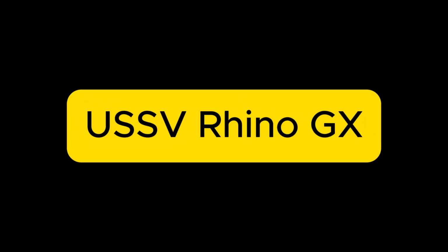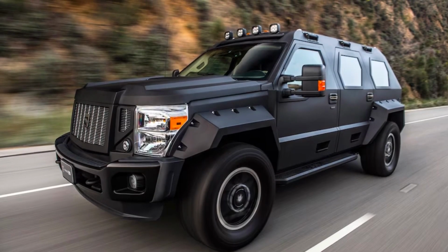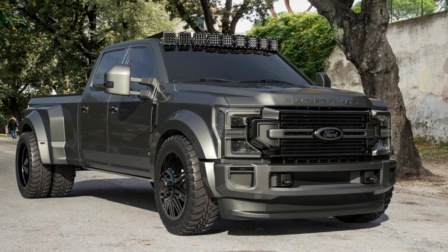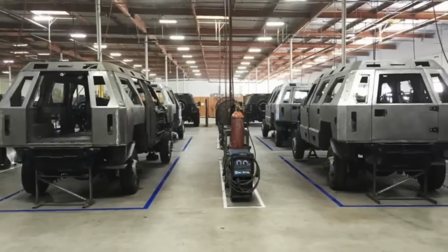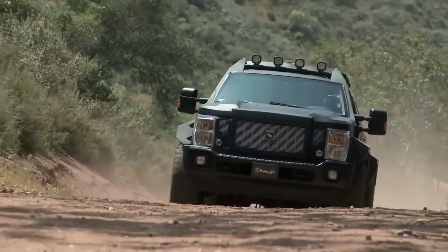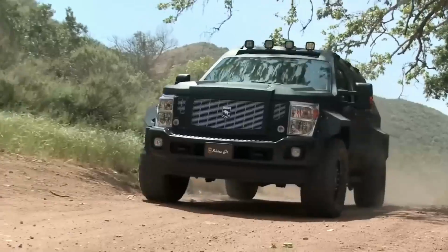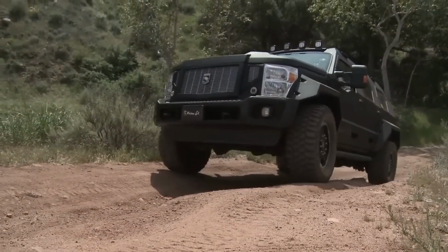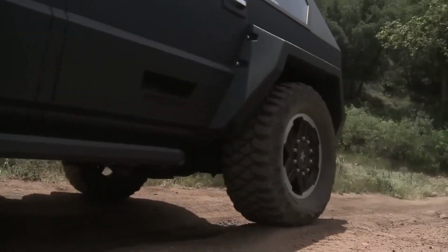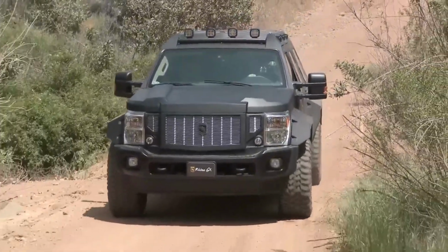USV Rhino GX. Like a few other cars on this list, the Rhino GX is based on an existing platform, a Ford F450 to be exact, but the rugged Rhino is unique enough that it sets itself apart from the factory work truck. Measuring in at 7.3 feet tall and 8.0 feet wide and riding a massive set of 38-inch rubbers, the Rhino GX was built to go anywhere. The Rhino GX starts at $229,000 for the gas-powered model or $239,000 for the diesel version.